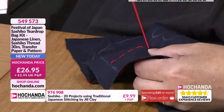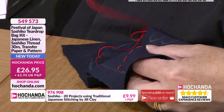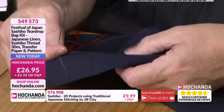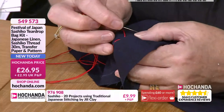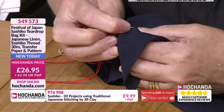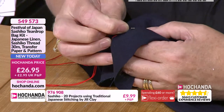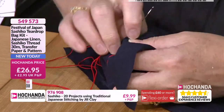What we're looking for in a lot of Japanese craft is a flow. So it's supposed to be mindful. It's supposed to be chilling you out. So rather than going up and down, if you just always stay on the top of your fabric, I'll do some smaller stitches. Like so.